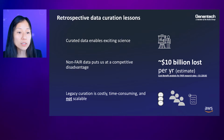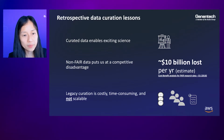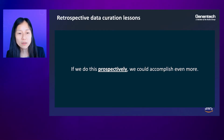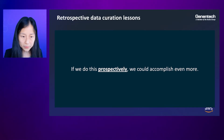And also legacy curation is costly and time consuming. And if we were going to do this manually, it is definitely not scalable. So what we want to do is to do this prospectively from the beginning, at the planning stage. And if we can do that, we can accomplish a lot more.